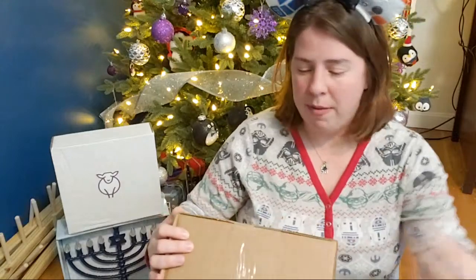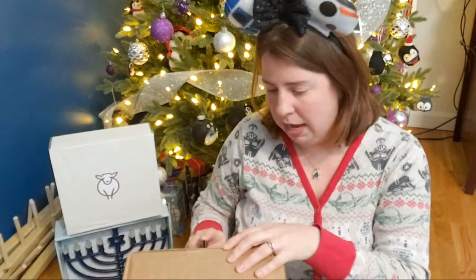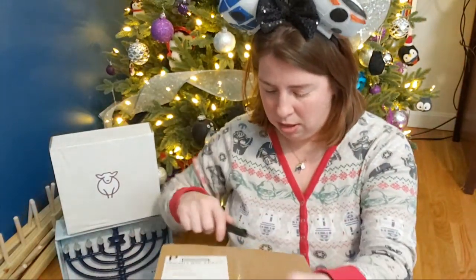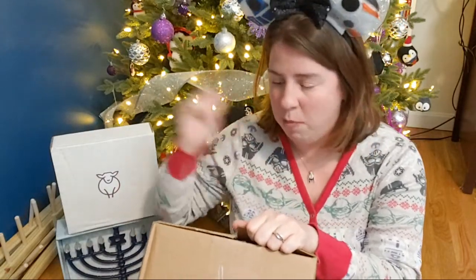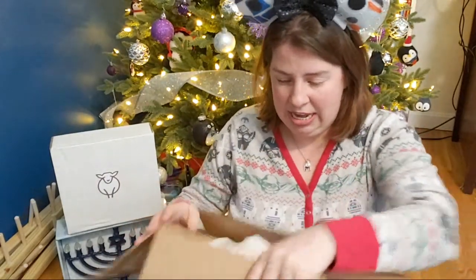But before I get to the Fiber of the Month Club box, I want to open up this present they sent me. I think they packaged up my Fiber of the Month Club box separately from the rest because they accidentally left something out of my box. They said it wouldn't be a problem for everyone else, just mine, and so part of this box is in here. So we're going to open this first and see.